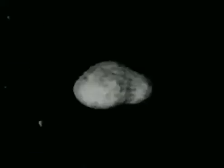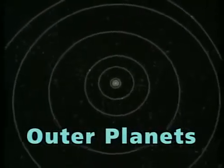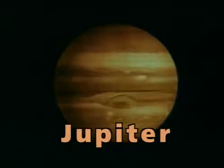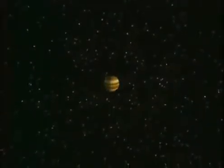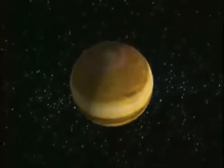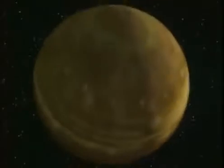Once we make our way past the asteroids, we're now a long, long way from the sun and about to approach the outer planets, which are very different from the inner planets. The first of the outer planets is Jupiter, and it's the biggest of all the planets in our solar system. If we tried to visit Jupiter in person, we'd have major problems. First of all, we wouldn't be able to land a spaceship on it because Jupiter is a gaseous planet. That means there's no solid ground to land on.